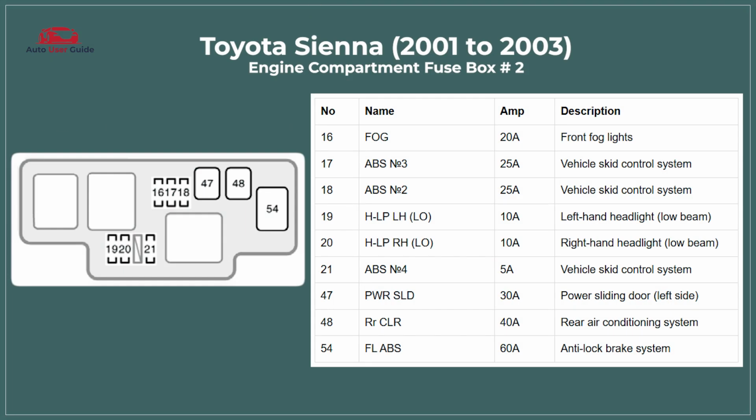Engine compartment fuse box number 2 in Toyota Sienna, 2001 to 2003, handles circuits for headlights, AC compressor, and other auxiliary systems.